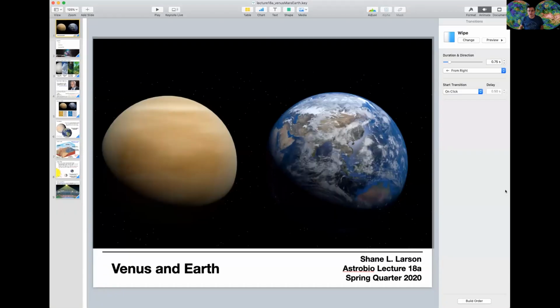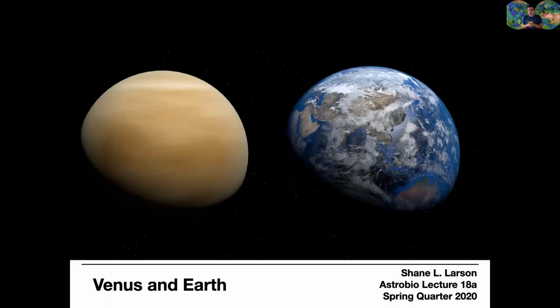We're going to focus our attention here on Venus for this first half of this lecture, and then for the next half of the lecture, we'll go talk about Earth. So at first glance, Venus and Earth look very similar. And in fact, their physical properties are very similar. They're similar in size, they're similar in composition. The only real obvious difference between them is the fact that they have slightly different orbits.